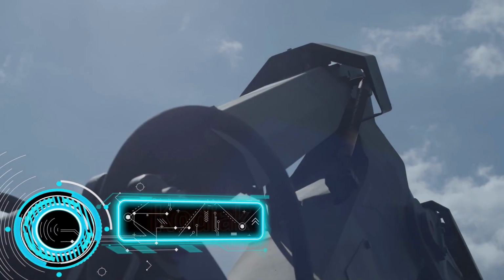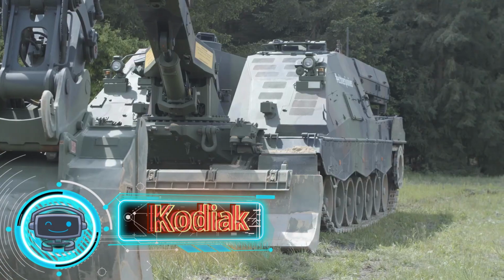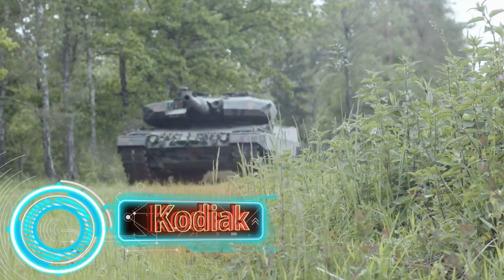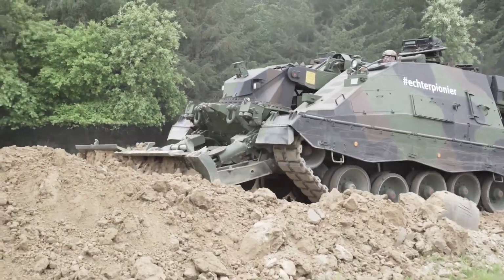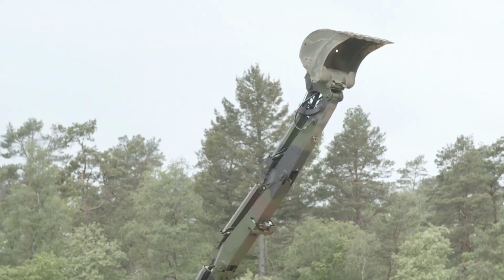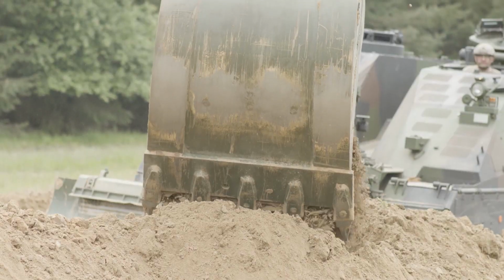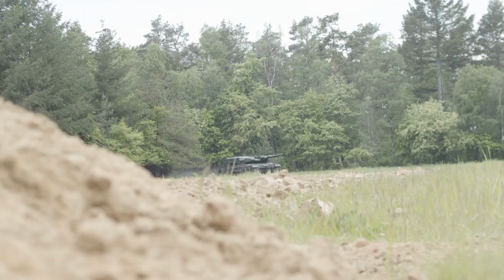Number 4. Kodiak Rheinmetall Defense. It's a German vehicle built on the chassis of a Leopard 2 tank. It includes a front blade and an excavation shovel for moving objects as well as soil. Hence, it is frequently used for defensive position construction, clearing obstacles from the way and putting out fires. This vehicle is currently in use in countries like Singapore and Sweden.